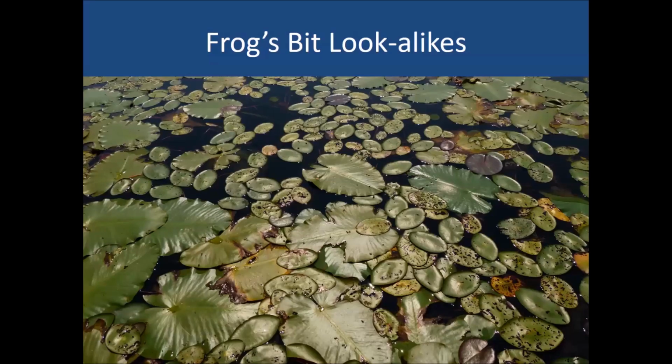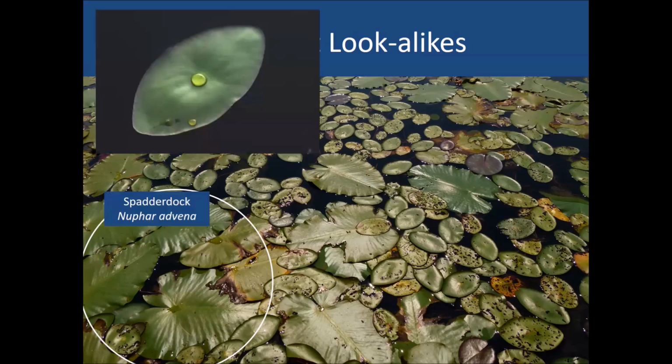So lookalikes, I mean, a lot of them, but there are some big differences. Spatterdock are these huge leaves. Those are the ones with the little yellow knob. And water shield is very common, but it's a perfect oval, right? It doesn't have the lobes there.